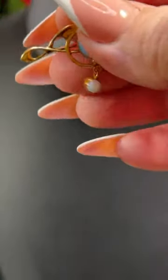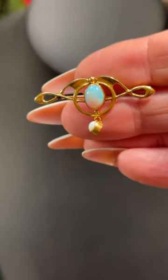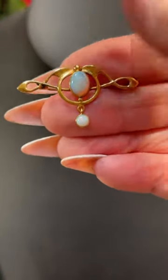I do have a ribbon. I did order black silk velvet ribbon. So you all can order the length that you need, and you can make yourself a ribbon necklace or bracelet with it. Another Art Nouveau. Art Nouveau opal brooch or pendant.